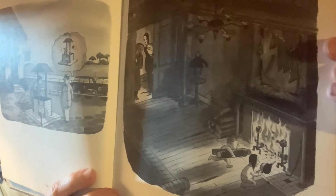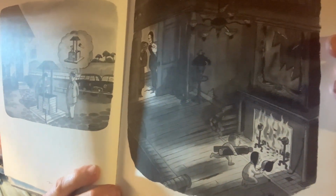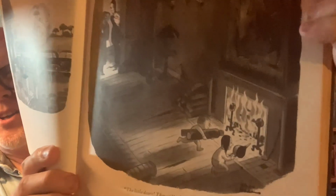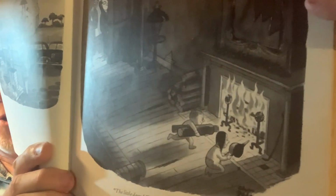Where was the one that I found that was kind of funny here? We see Pugsley and Wednesday lighting a fire in the chimney, and there's Gomez and Morticia in the doorway, just kind of admiring their little kids. And the caption is, "The little dears, they still believe in Santa Claus." So they've got the fireplace all ablaze in hopes that St. Nick soon will be there. So a book of Charles Addams cartoons, that's great.